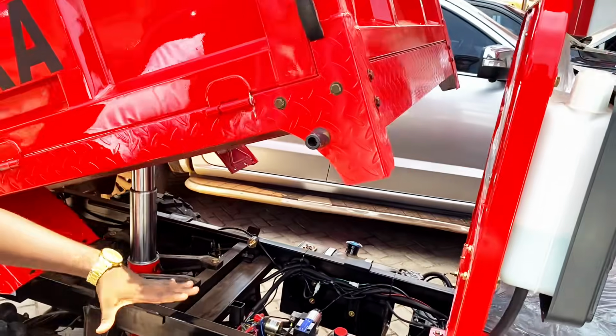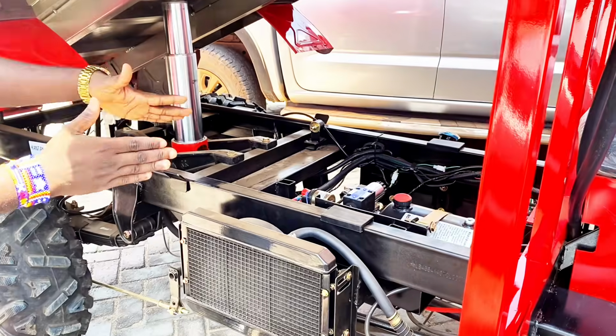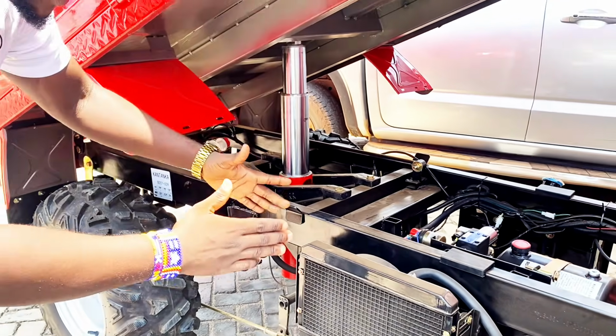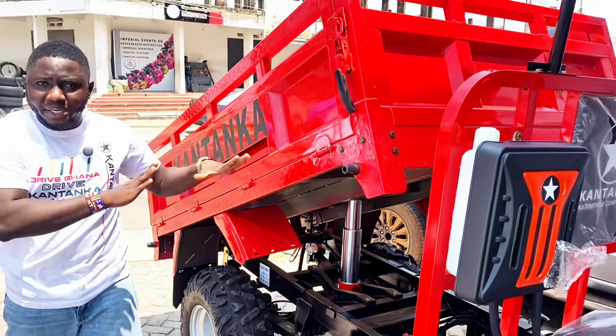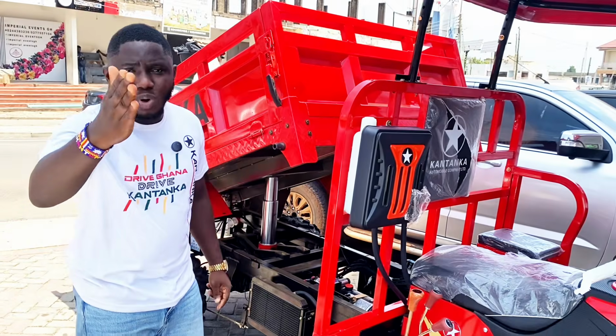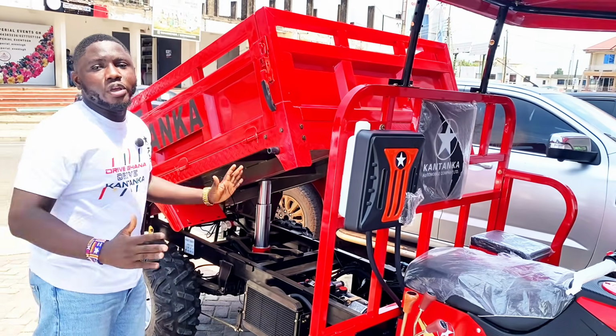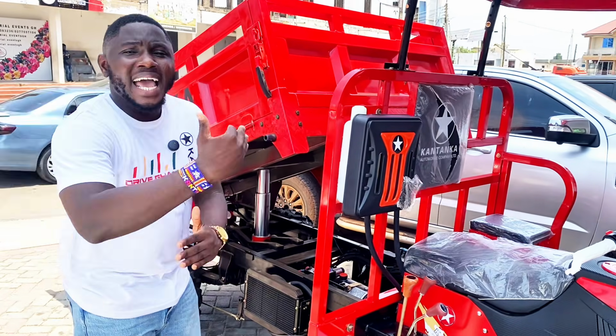So you can check. This has been properly built for our farmers, for our traders, for construction workers, for industry workers, for anybody. In fact, you can also buy this for your personal use. The most important question that you are asking is, how much is this going for? And if I mention the price, is there any payment plan?